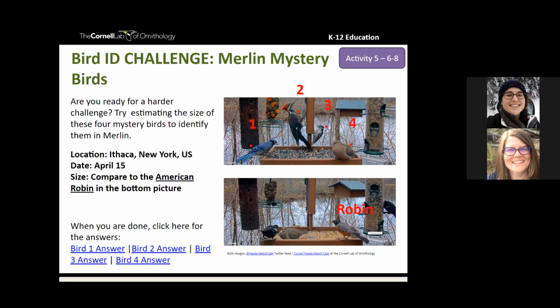This is an exercise that we only have in the 6-8, because Merlin asks you a series of questions, and one of them is estimating the size of the bird relative to the size of some common birds. And one of them is the robin. So you can see we have the robin included here to challenge the 6-8 students to use that to determine relative size when they are doing their Merlin IDs.